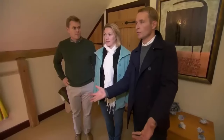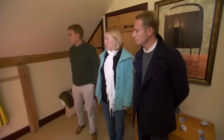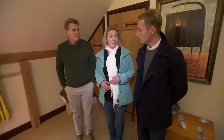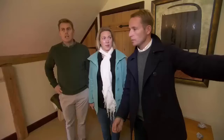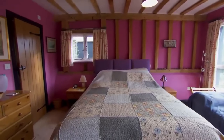Obviously, this is your master ensuite. I think you can get all your family this end of the house. It's lovely. Definitely. I love the timber. And what we love about it is that it's so separated from the kitchen dining room. So if you've got friends over and you're having a party and it's a little bit noisy, it's not going to disturb... The little one sleeping, good idea. So downstairs, there's a double bedroom. Great for visiting relatives.